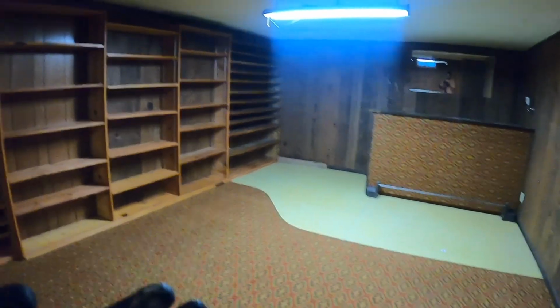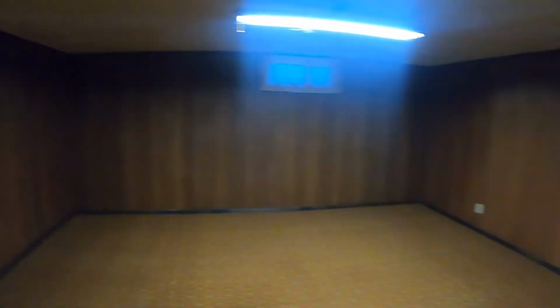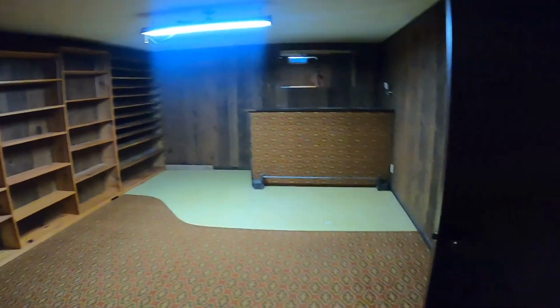All right, guys, you can see the bottom is done. If you guys don't remember what it looked like, I'll go ahead and clip that right now and you can see the difference, but yeah. Bottom basement is now done on day two.